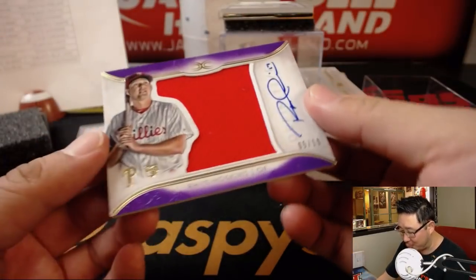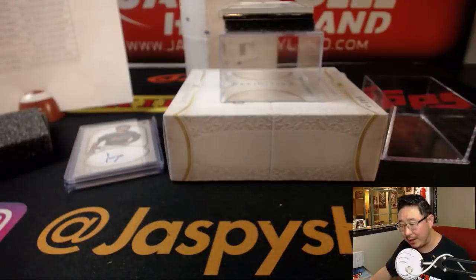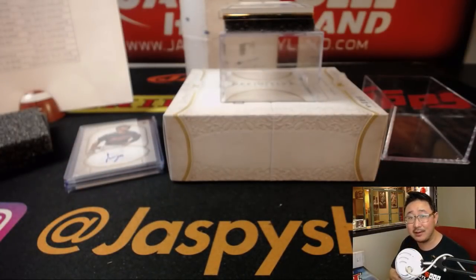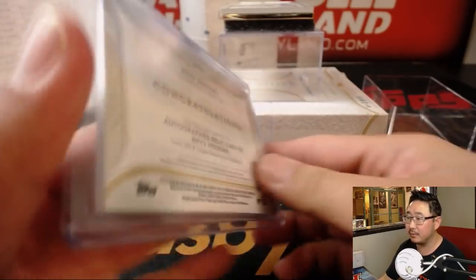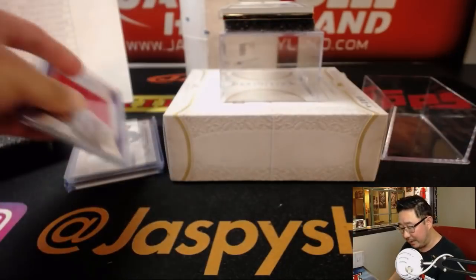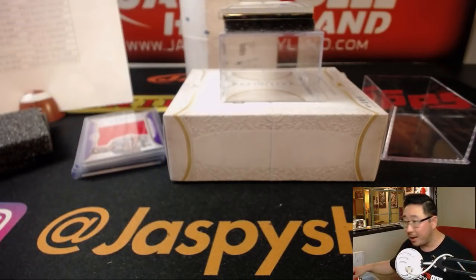5 out of 10, Rhys Hoskins. He's got a nice autograph. Nice big jumbo relic as well for the Phillies. D-Mac with that one. Probably too much partying with Francisco Lindor, yeah. Oh, are most of the dual relics and autos redemptions? I still blame Gary Sanchez.